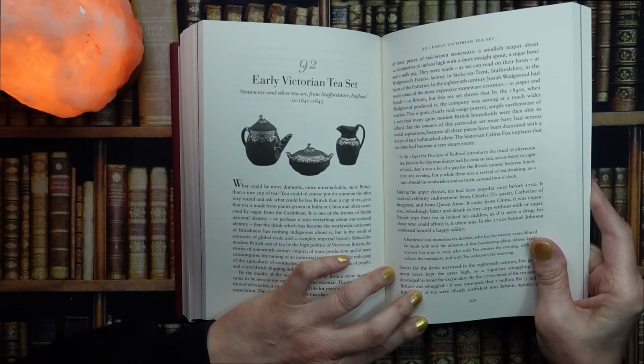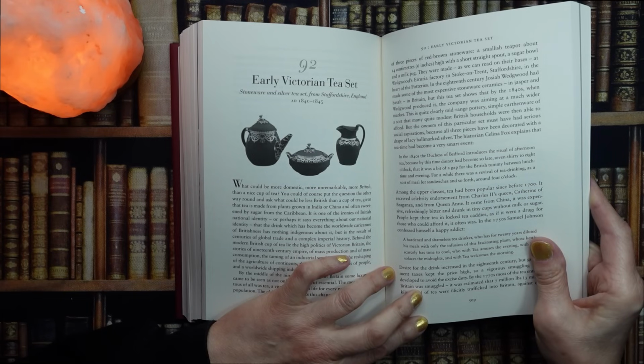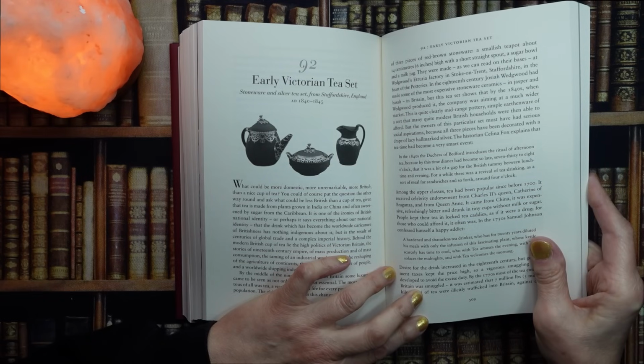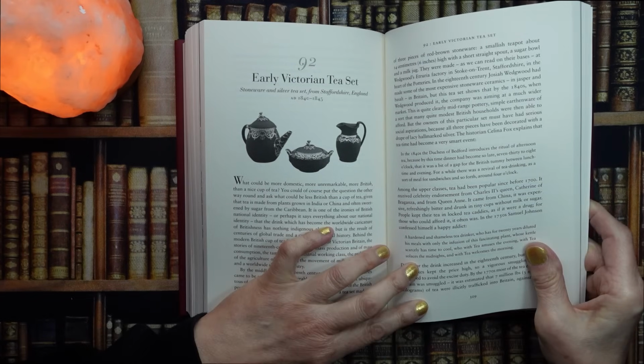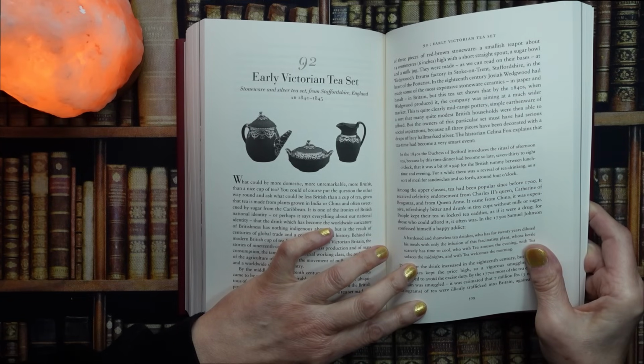Among the upper classes, tea had been popular since before 1700. It received celebrity endorsement from Charles II's Queen, Catherine of Braganza, and from Queen Anne. It came from China. It was expensive, refreshingly bitter, and drunk in tiny cups without milk or sugar. People kept their tea in locked tea caddies, as if it were a drug. For those who could afford it, it often was.